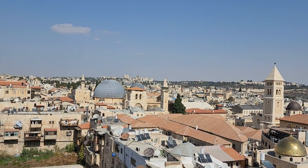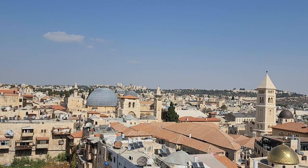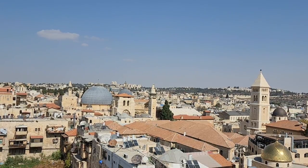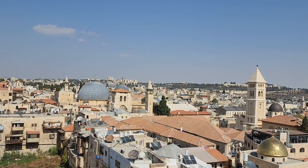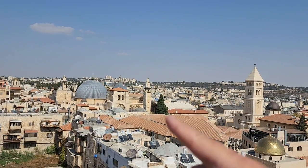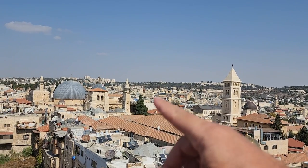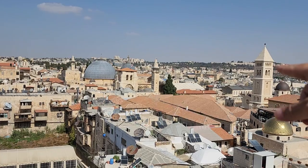Church of the Holy Sepulchre is the place that Jesus was crucified, buried, resurrected. It's called the Resurrection Church by some of the Orthodox churches. A beautiful place. I have like a million videos of it. But if you want to see the Via Dolorosa outside the Church of the Holy Sepulchre, the way that Jesus walked with his cross, then you're going something like that.